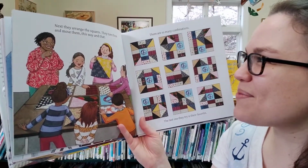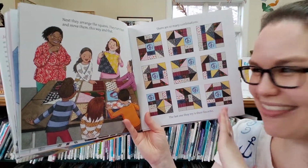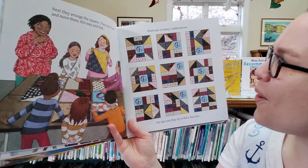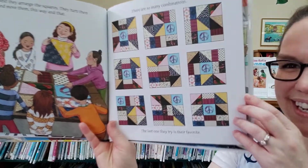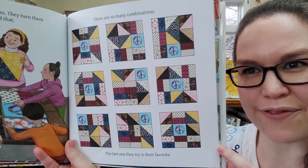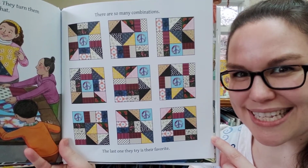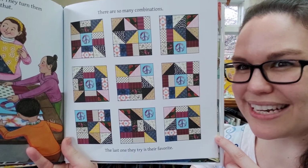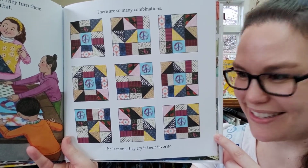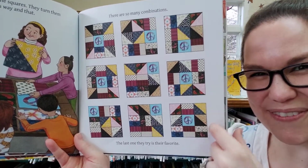Next, they arrange the squares. They turn them and they move them this way and that way. There are so many combinations. Can you see? They've arranged them all kinds of different ways. Do you have a favorite one? They're all very similar. They all use the same squares, but they're in different spots in different combinations. They decide the last one is their favorite.